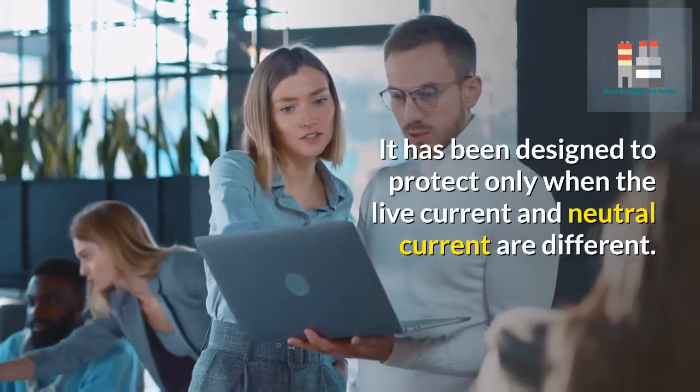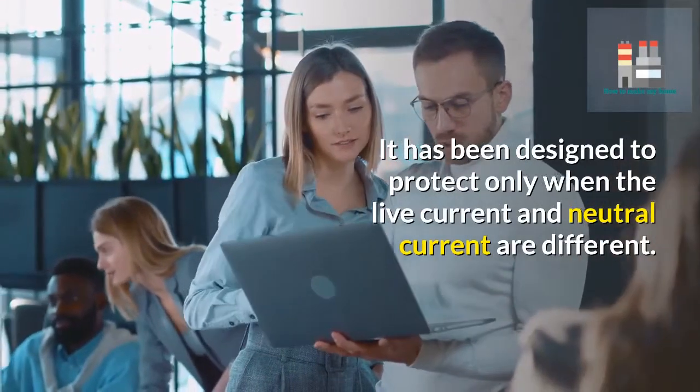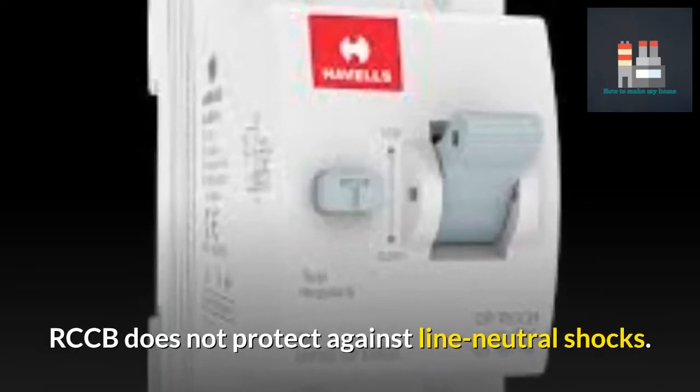It has been designed to protect only when the live current and neutral current are different. RCCB does not protect against line neutral shocks.